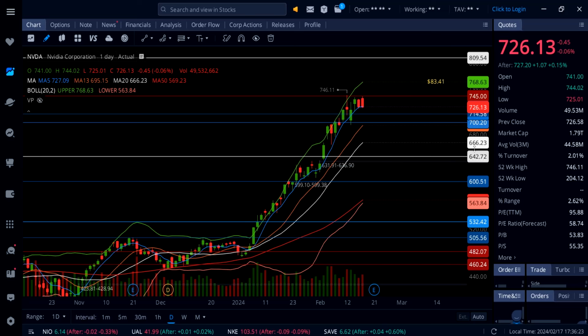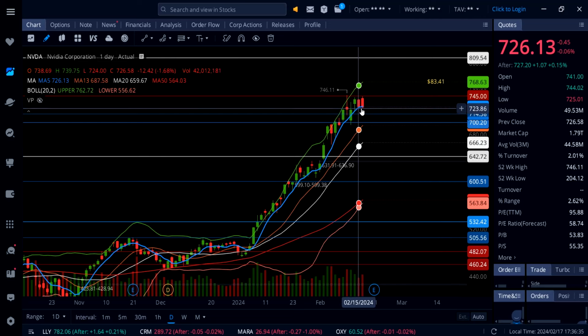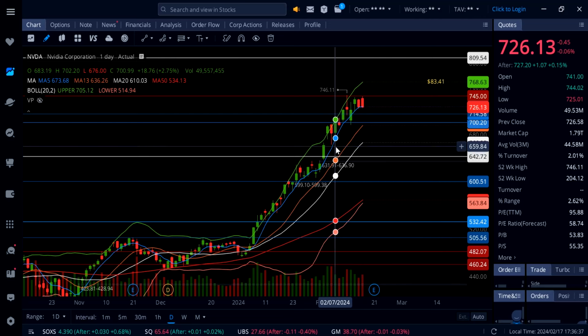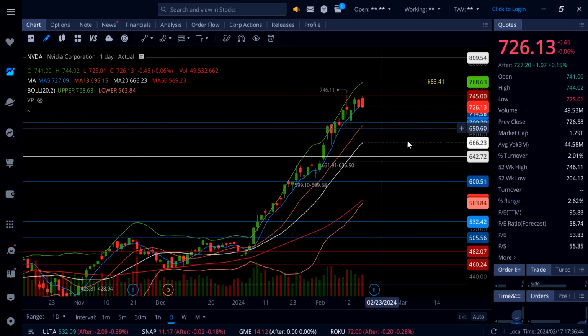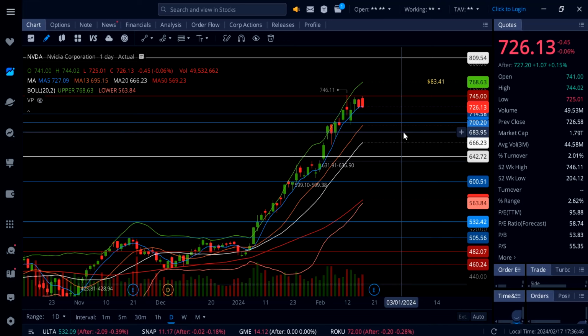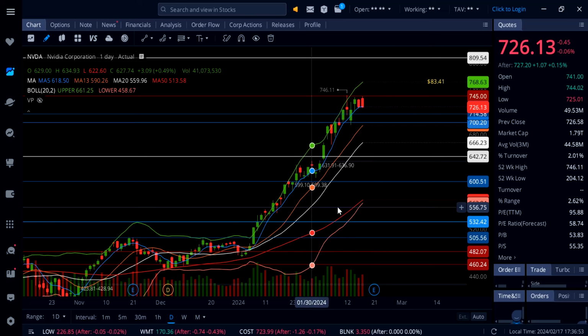Now going into Tuesday, definitely Nvidia now trading above right here. If you look at my screen, it's actually holding 727.09 as a support, barely into closing right here, and that is a big one, rising 5-day moving average. But if that gives up, you're going to see a drop down to 714 and then 700, and now we also have strong support down here, 666. And if you look at my screen, we got white line, 20-day moving average, now sitting at 666.